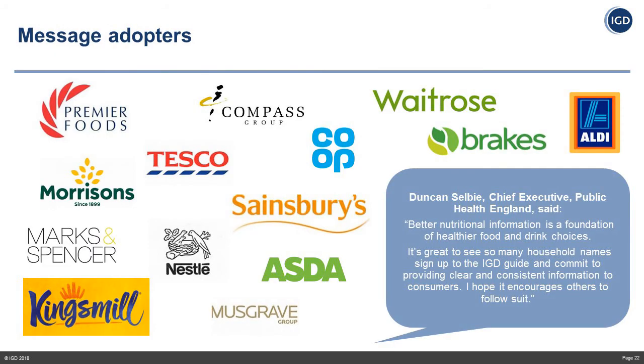So earlier this year, when we launched our guide, we received support from Public Health England, and the quote here from the chief exec is on this slide. And the slide shows the companies that have already committed to adopting the IGD messages in their communication, and some have already started to implement. So it's great we've already got some amazing support for our work.